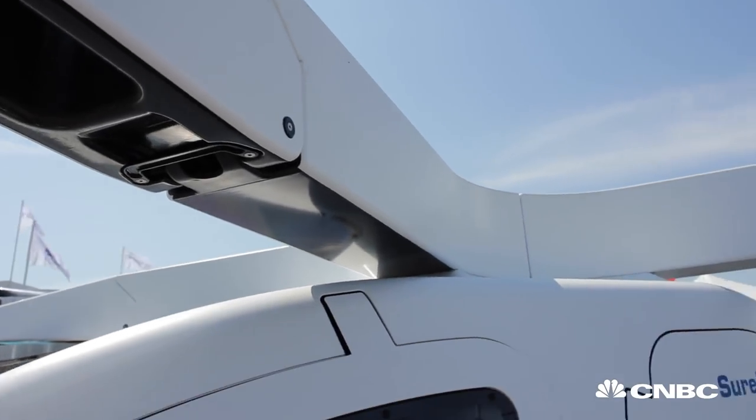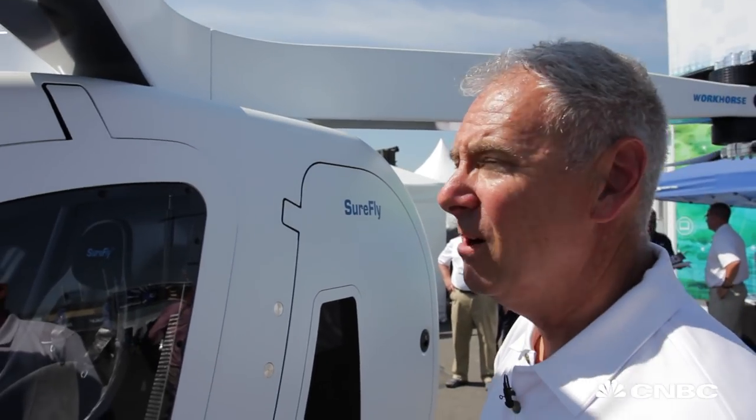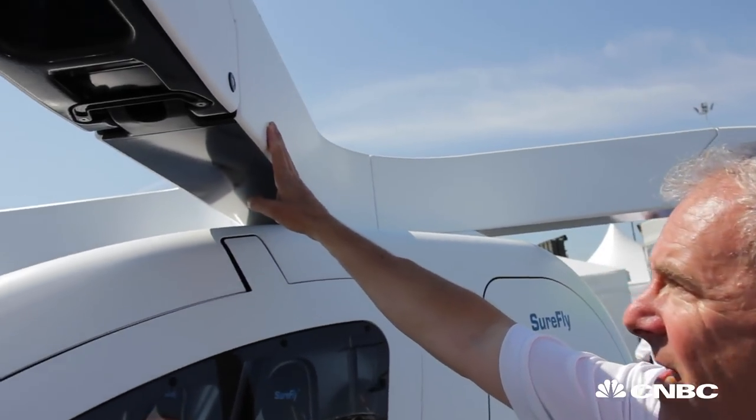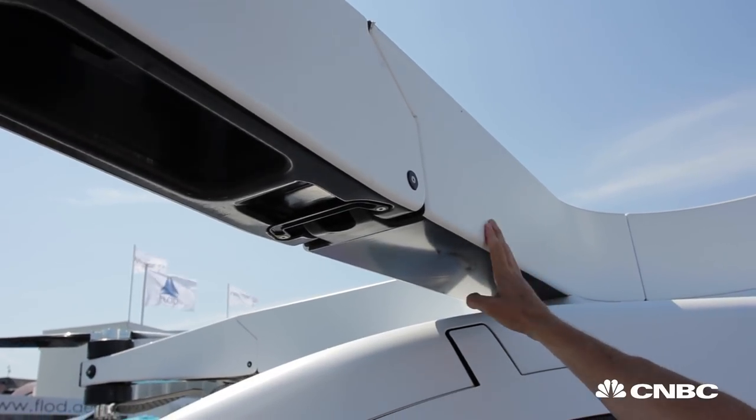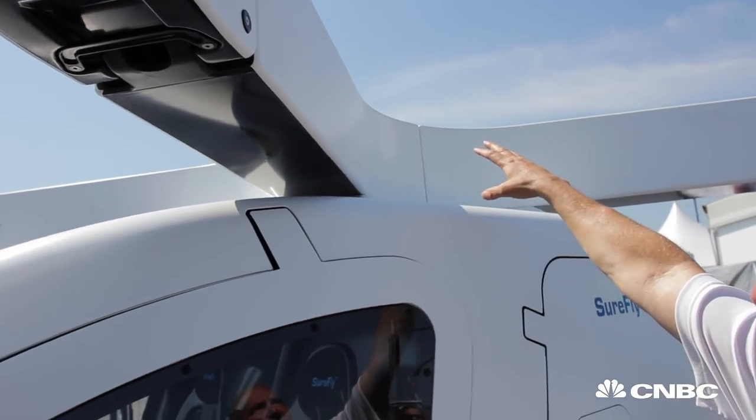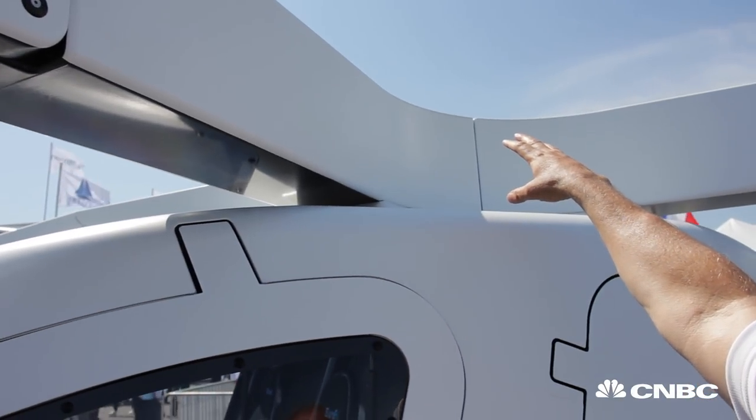Should the engine ever fail, the generator engine, in the rare event that should fail, these automatically kick in without missing a beat, and you've got 5 minutes to get down. In addition to that safety factor, we have a ballistic parachute dead center in the middle of the craft.